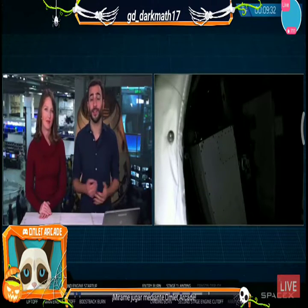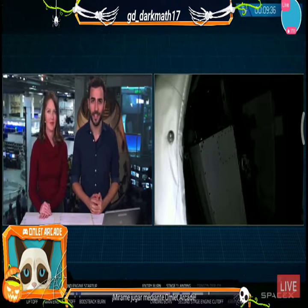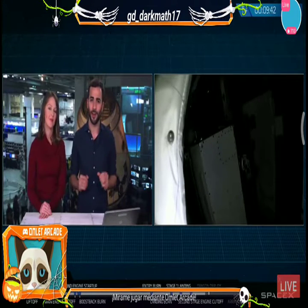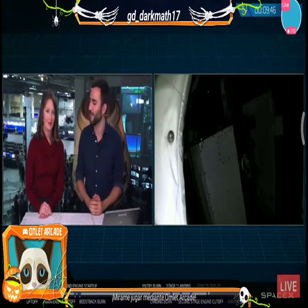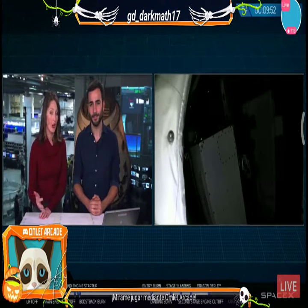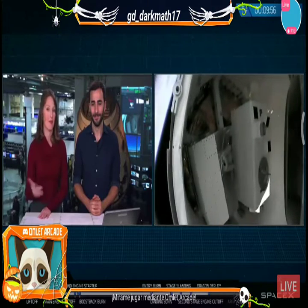Right now the next phase of the mission is going to be Dragon separation from the top of the second stage. You can actually see on your right hand side of your screen, that's a view inside the trunk, the unpressurized cargo section of the Dragon. And I believe you can actually see some of the science experiments that are in the trunk right there. It's an exciting capability for the Dragon trunk to be able to store unpressurized cargo and take that up to the International Space Station. It's a very unique capability.